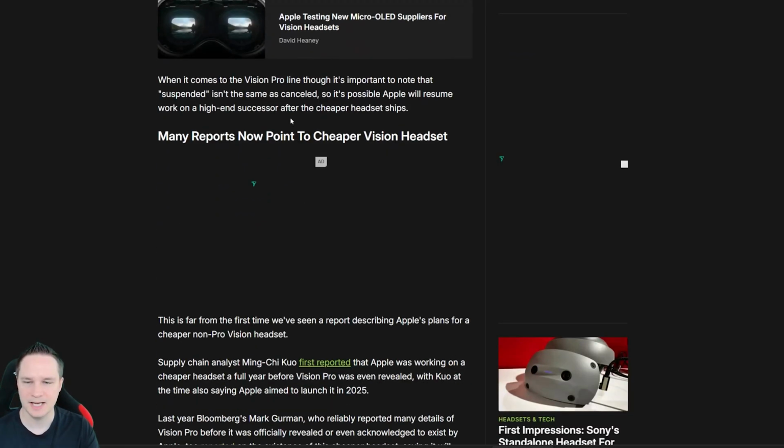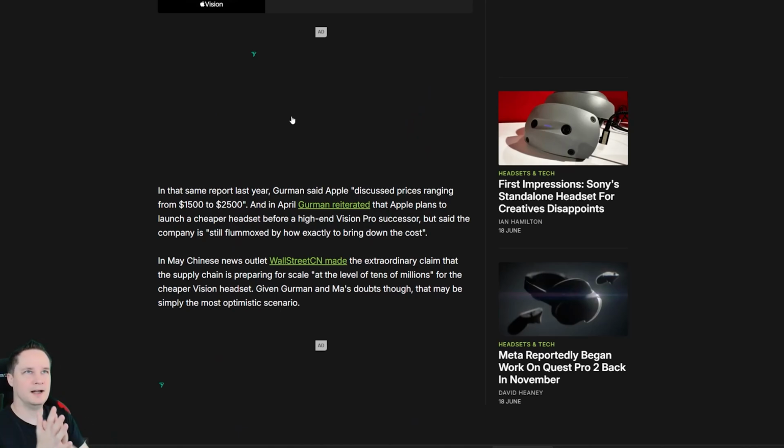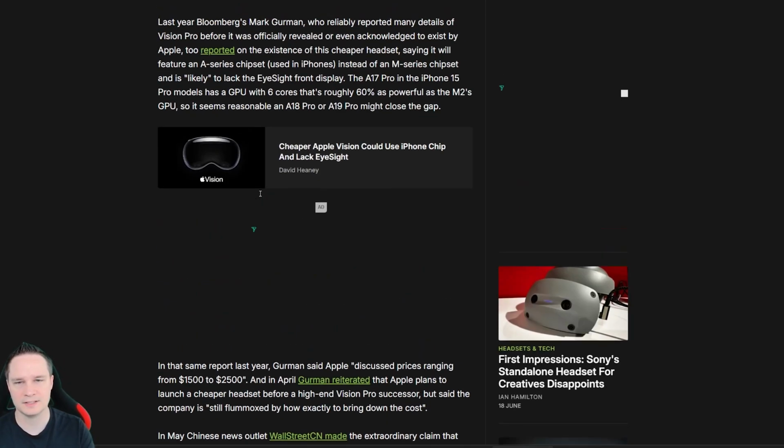And Apple says they don't want to release a headset that has much worse stuff than the more expensive one. So they still want to keep the good display of the Vision Pro in the Vision Pro Lite. So I hope this works. Perhaps they don't use the front display or eye tracking or so. And the new, cheaper headset will be around $1,500 to $2,500. So this is very interesting.